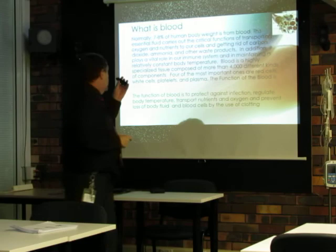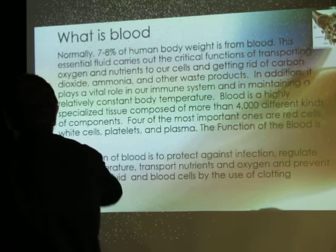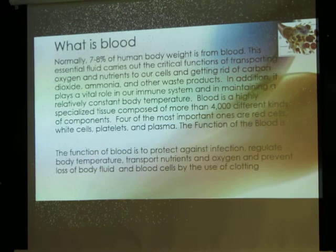I thought that was interesting. Our blood is normally about 7 to 8% of our total body weight. To me, that's pretty amazing considering all the big organs we have. This is an essential fluid, as we said, that carries out the critical functions of transporting oxygen and nutrients to our cells, and it gets rid of the CO2, ammonia and other waste products. In addition, it plays a vital role in our immune system and in maintaining a relatively constant body temperature.